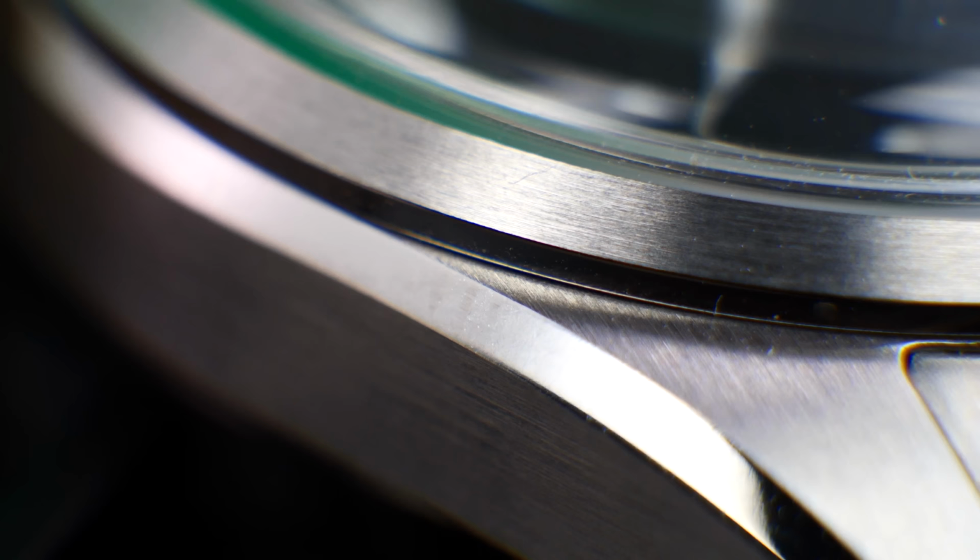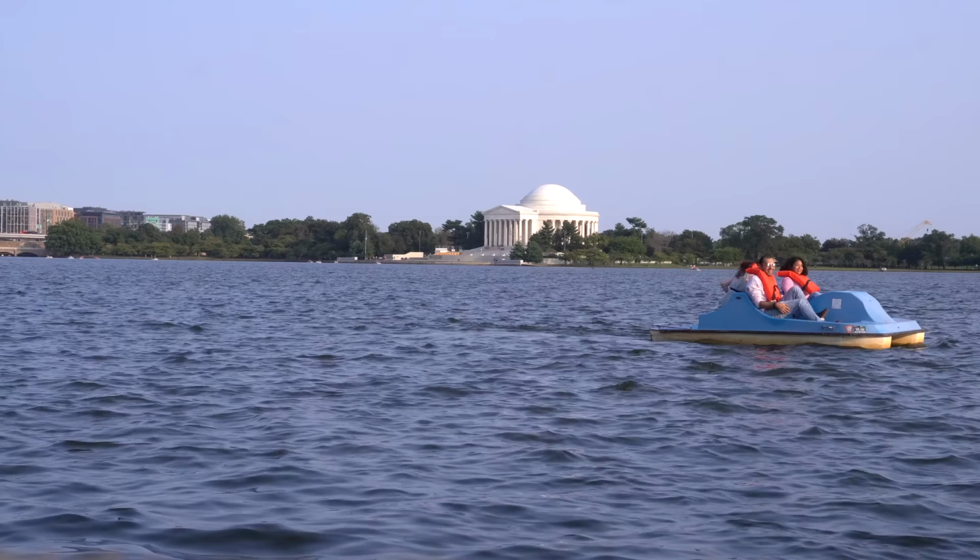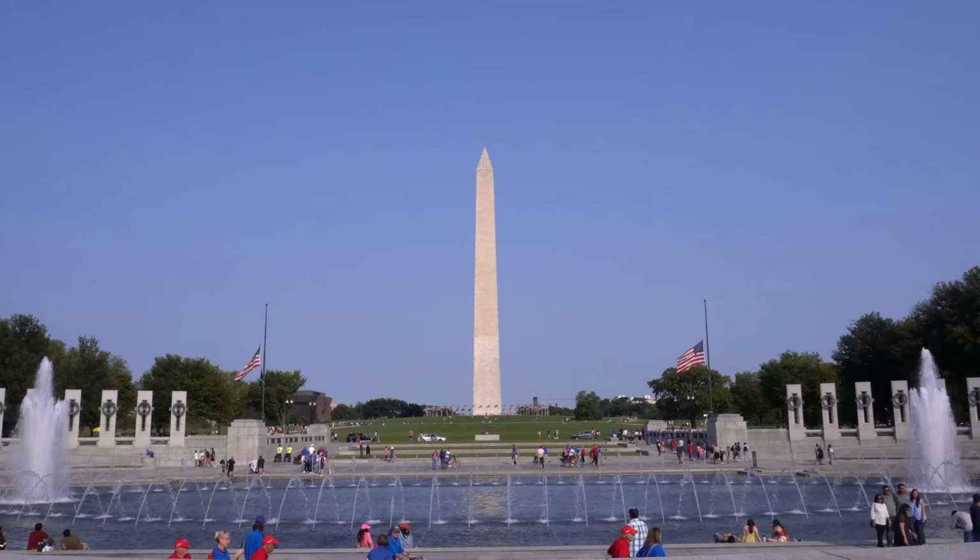In my opinion, this is one of the keys to success behind Lorier, compared to, let's say, my recent and highly controversial review of the contentious Dan Henry 1975. Simply put, there's much less here to upset the delicate sensibilities of the watch snobs, and it goes a long way in explaining why Lorier are at the top of this game.